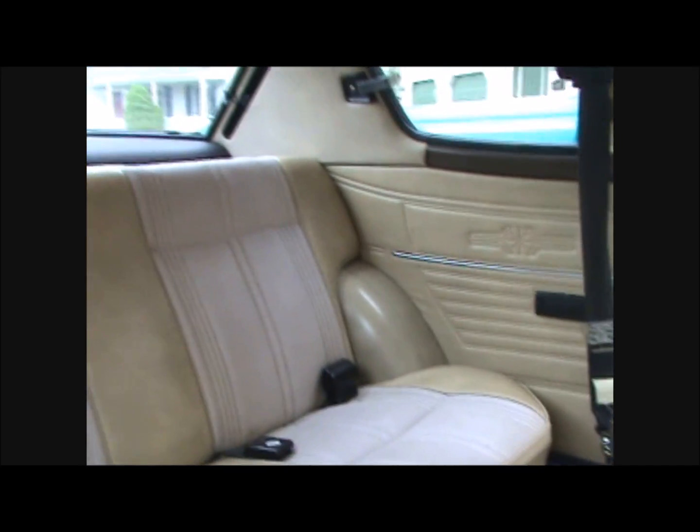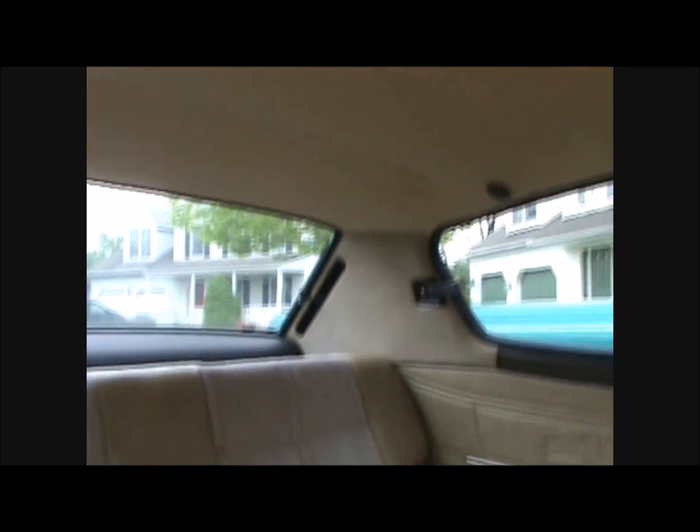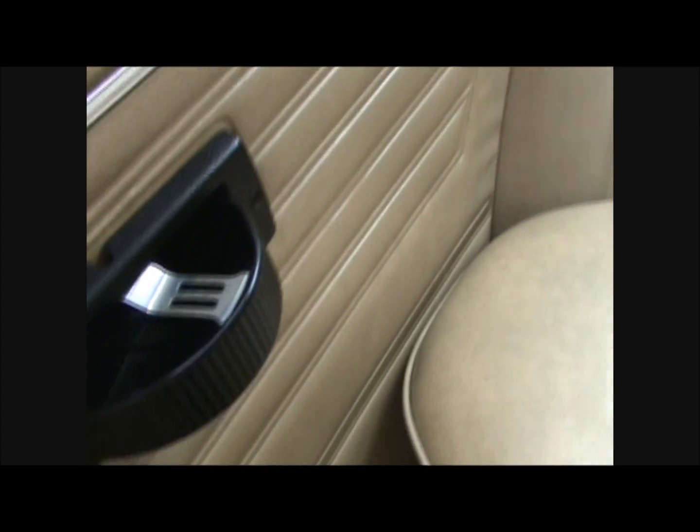Backs of the seats, really nice shape. Little scratchy here. Again, the back seat, on the other angle here. Again, you can just see all the interior is just in really nice shape. No tears. Everything in just excellent condition. I might as well open that. Not used.